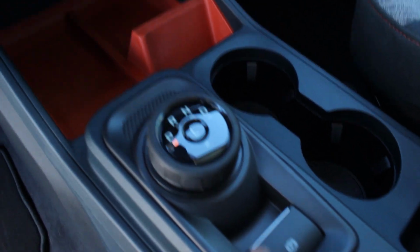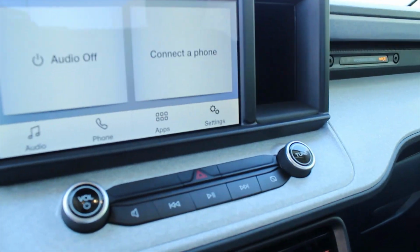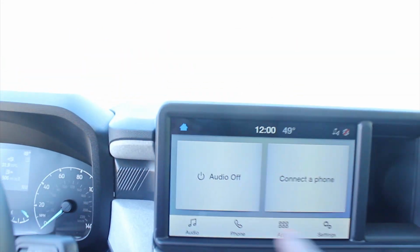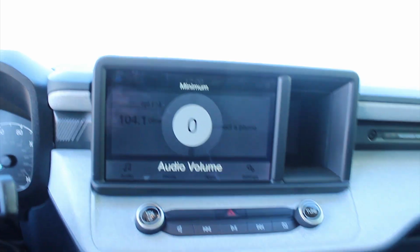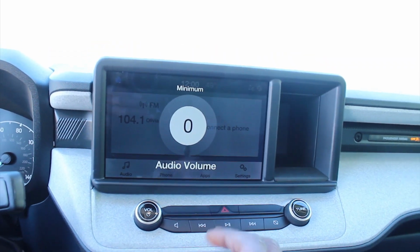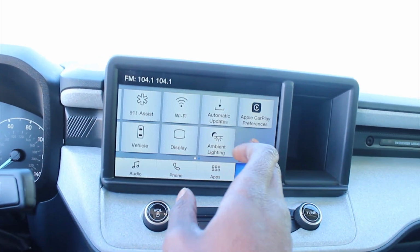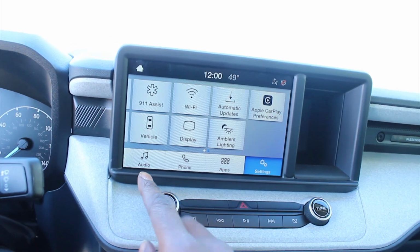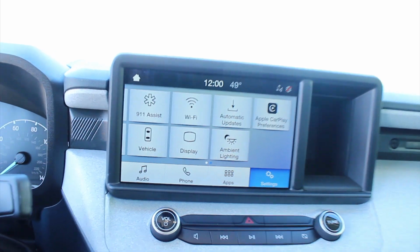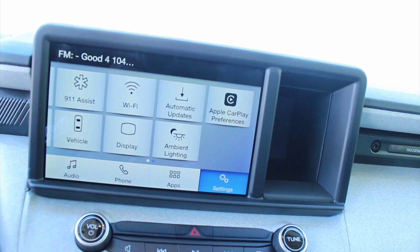Got your electronic parking brake, and of course you've got your traction control button. There you go. You got full touch for your multi-information display. You got Apple CarPlay and Android Auto. The UI looks nice, it's decent. It's pretty much like any new Ford if you've messed around with a new Ford, so there's not much on that front. You've got 911 assist, Bluetooth, Ford Pass Connect, some mobile apps. You've got Wi-Fi hotspot. You can update the vehicle, Apple CarPlay stuff, ambient lighting stuff, your phone stuff.